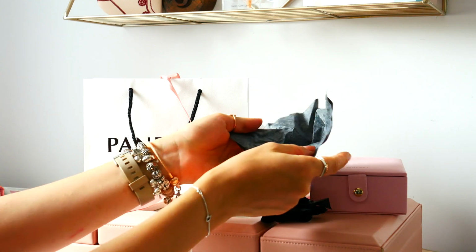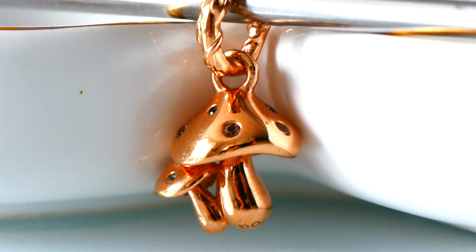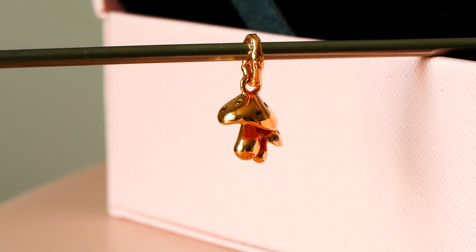So let's see, what's the first one? I'm so excited that this is the one I'm going to be sharing with you. So the first item I pulled out is the Pandora Mushroom Charm in Pandora Rose.